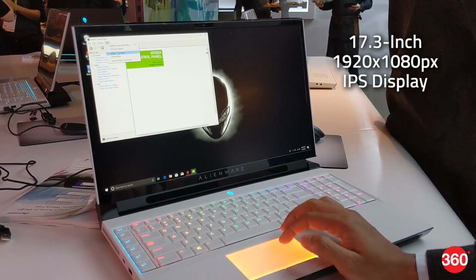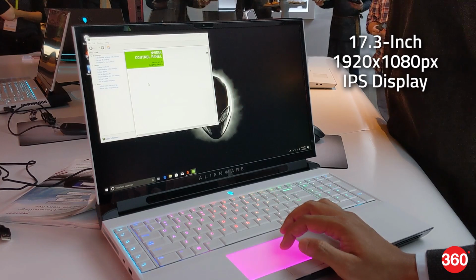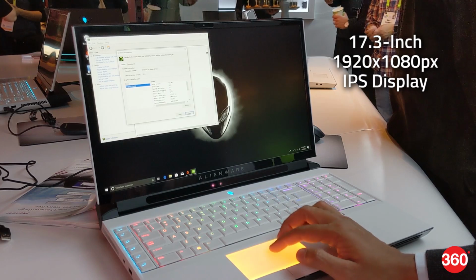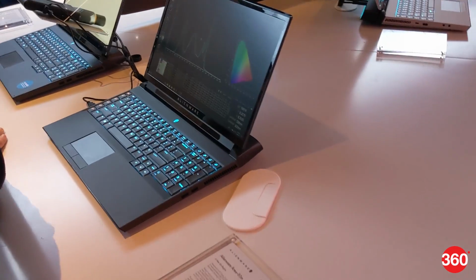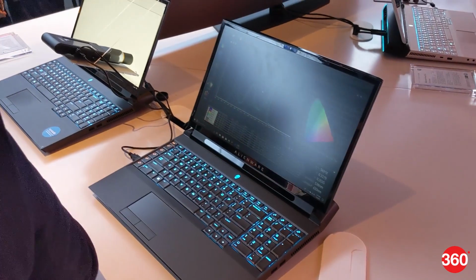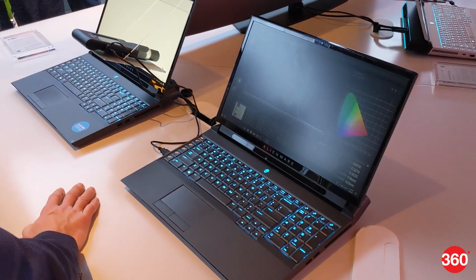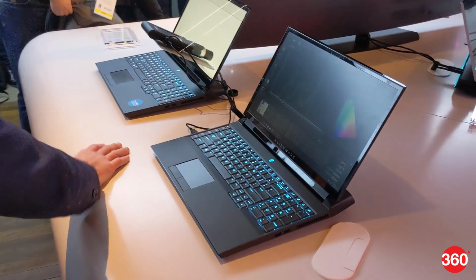The Alienware Area-51m is only available with a 17.3-inch IPS display, and the resolution tops out at Full HD. However, you can choose from a standard 60Hz panel all the way up to the ultimate combo, which includes a 144Hz panel, Tobii eye tracking and NVIDIA G-Sync.